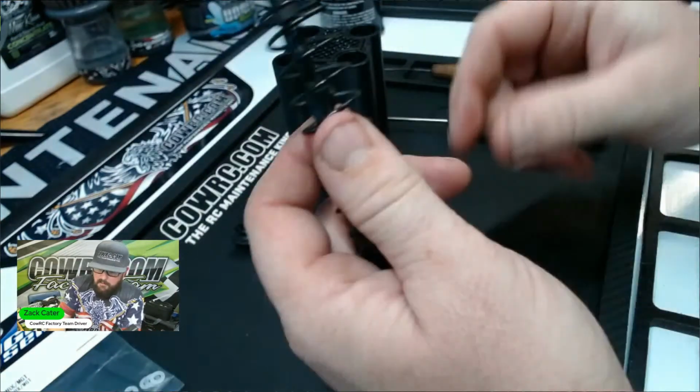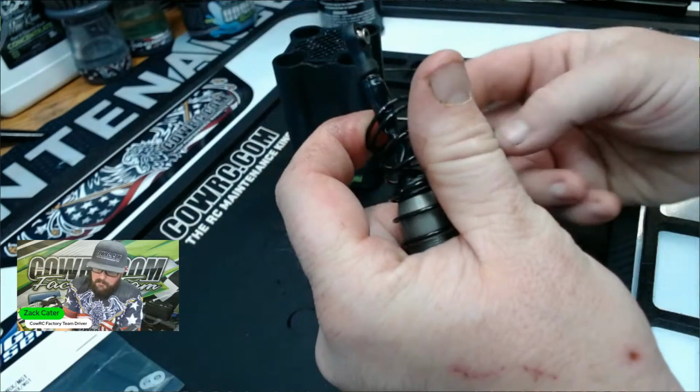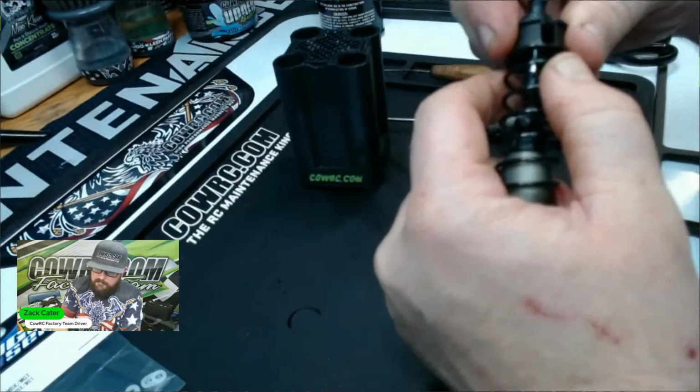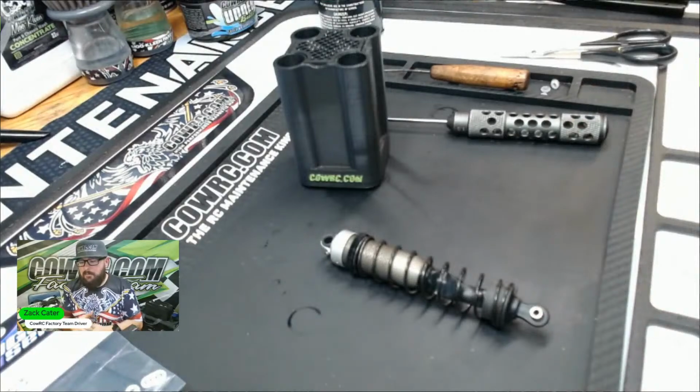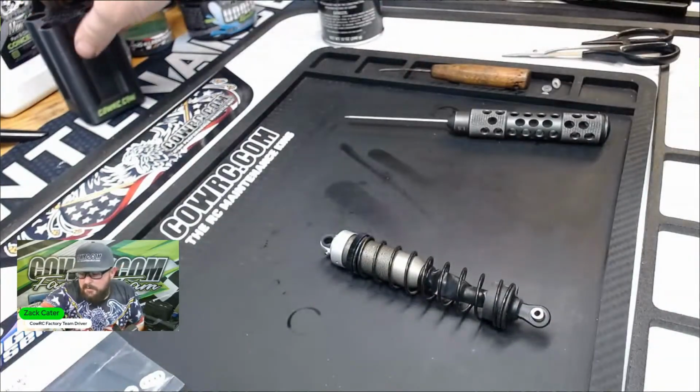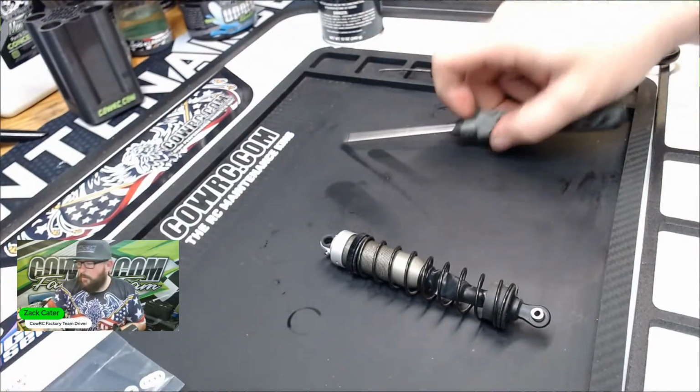So I'll show you guys what I was talking about with the cow snot as well. Real quick pump. So there's our completed shock. Very simple, easy shock maintenance that can be overlooked by people.